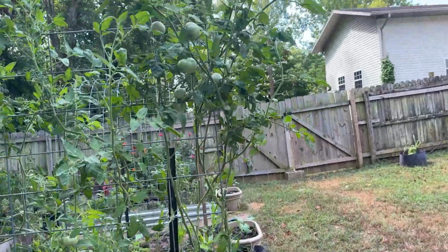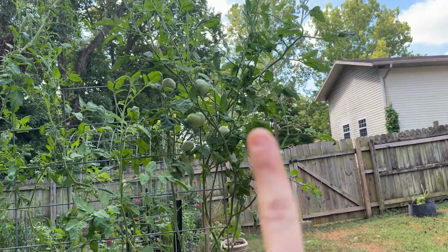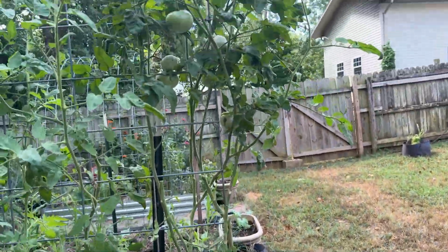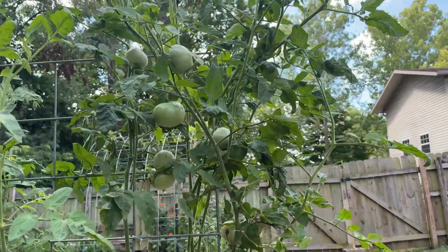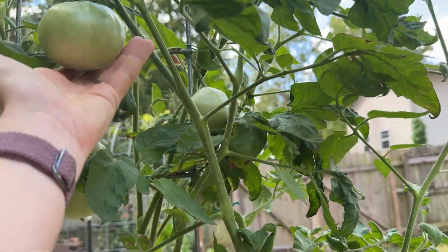we have my big slicer tomatoes. So this one right here is a Brandywine, and previously it was so slow to start. In fact, all of my tomatoes, this has been the worst year for tomatoes, but as you can see, we have a number of beautiful fruits forming. These guys will get a little bit bigger.